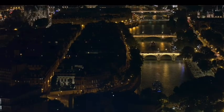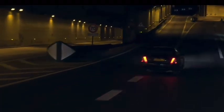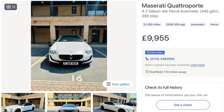This thing is beautiful. I love these Maseratis. They are a fantastic buy, and if you look after them and keep them running, they are awesome cars. They handle well, they've got great gearboxes, and they sound insane. These Maseratis with the Ferrari V8 can be found for very, very cheap.